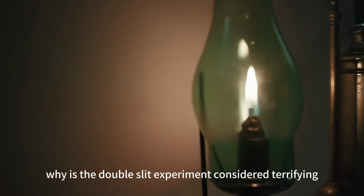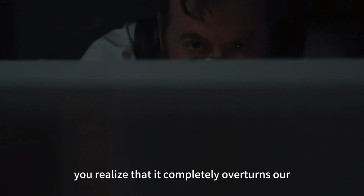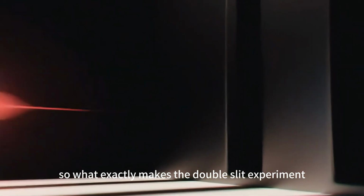Why is the double-slit experiment considered terrifying? Because once you understand it, you realize that it completely overturns our understanding of the world and forces us to rethink the very nature of reality. So, what exactly makes the double-slit experiment so unsettling?